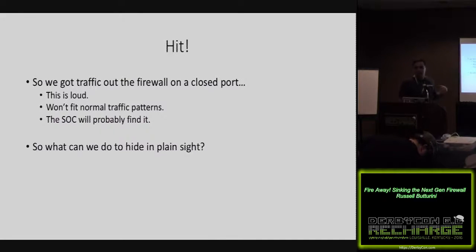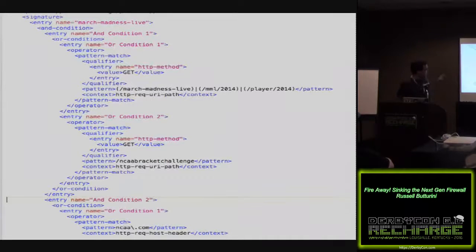So is there a better tactic? Can we hide a little bit better and take advantage of some other things in this firewall? I'm going to give you an example of what a signature looks like. Now, as far as I know, you can't look at this particular vendor's database, which you all know who it is now. But people have written custom signatures that you can get. They have a forum, and this was a signature to block March Madness streaming basketball, which, we're in Louisville, so that's offensive, right? But somebody wrote this a couple years ago. You see, the criteria for a match is very, very simple.